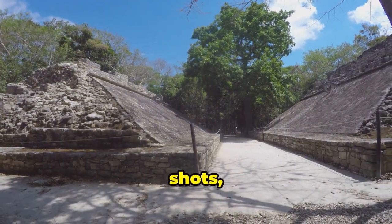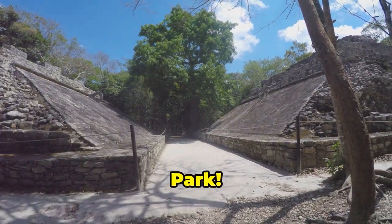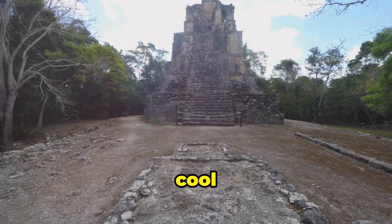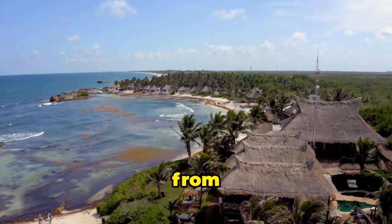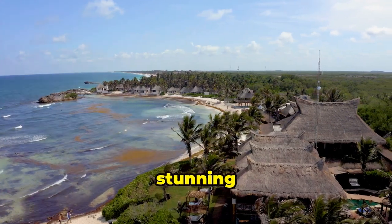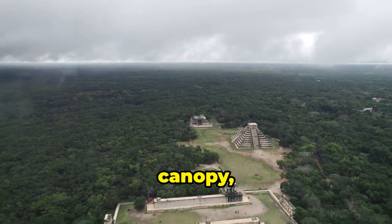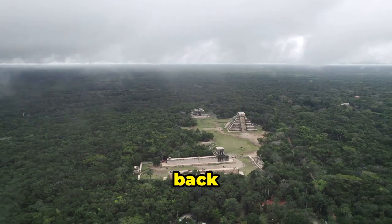Hold on to your tequila shots, my little adventurers, because we're ending this Tulum extravaganza with a bang at Tanka Park. Get your adrenaline pumping, explore ancient ruins, and cool off in crystal clear cenotes all in one day. Located just a short drive from Tulum, Tanka Park offers stunning natural beauty and heart-stopping activities. Zip lines soar through the jungle canopy, hidden cenotes await, and ancient Mayan ruins transport you back in time.